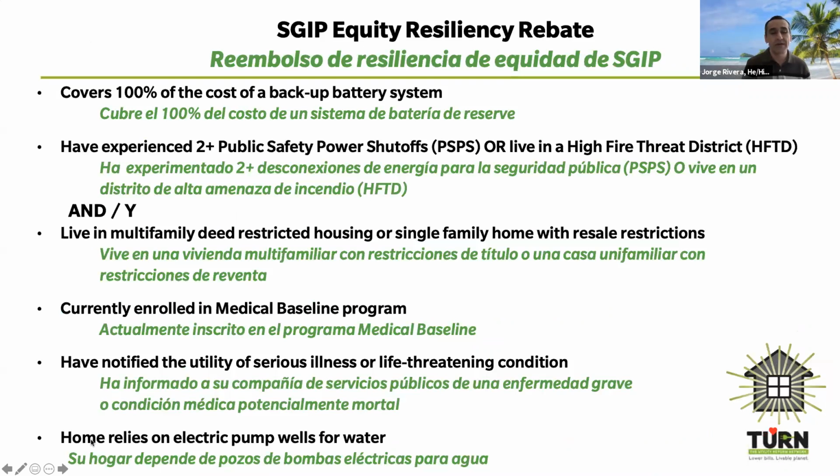So the last program can cover up to 100% of the cost of the battery backup system. In addition to being a customer of the utility, you must meet the following criteria. You have to have experienced 2 or more PSPSs, which is public safety power shutoffs, right? Or live in what's called a tier 2 or tier 3 high fire threat district. So you live in an area that is under threat of a fire, and there are different designations like tiers. Tier 2 or tier 3 are the ones that fit within the eligibility criteria for this rebate program.